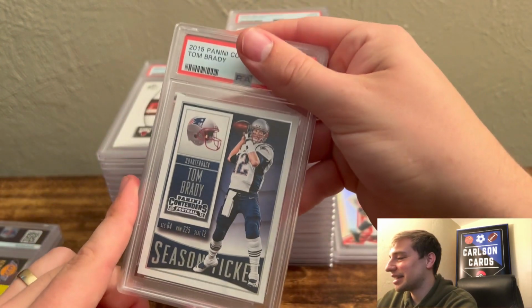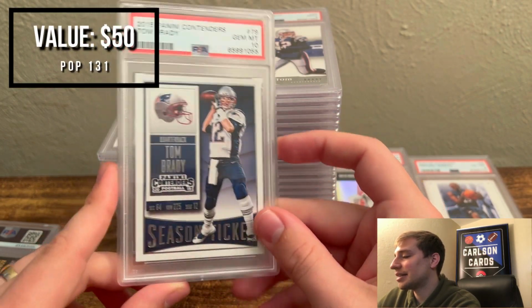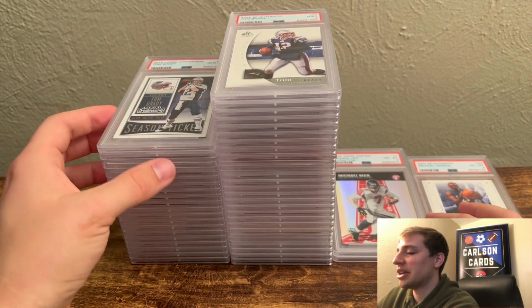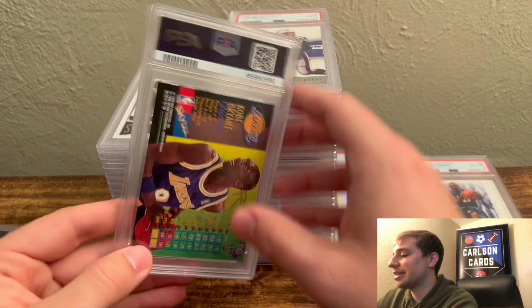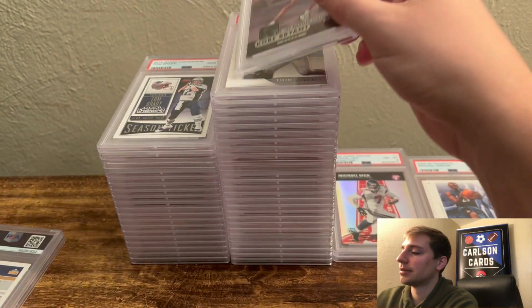All right, here's a Contenders Brady 2015. Pulled a PSA 10. Again, another one. This is a super cheap card, like maybe $1. If you don't hit 10s on it, you're losing money. Even at 10, you're maybe making $30. It's nothing crazy, but it's nice inventory for, again, a card show or eBay store.